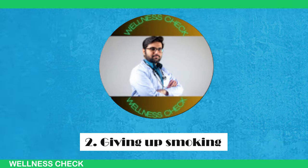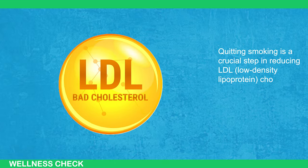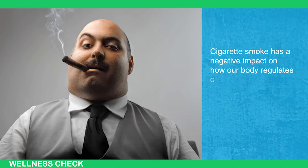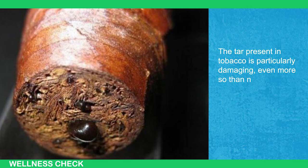Number 2. Giving up smoking. Quitting smoking is a crucial step in reducing LDL, low-density lipoprotein cholesterol levels, and improving overall heart health. Cigarette smoke has a negative impact on how our body regulates cholesterol, making it more susceptible to heart-related health problems. The tar present in tobacco is particularly damaging, even more so than nicotine.